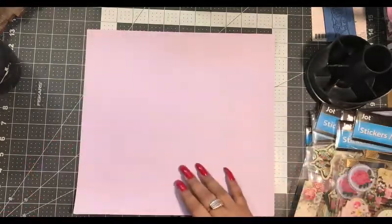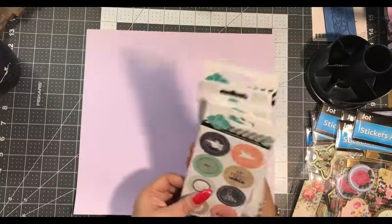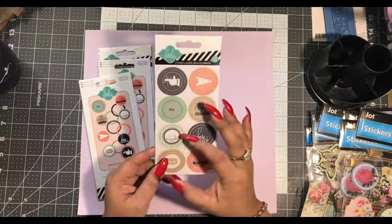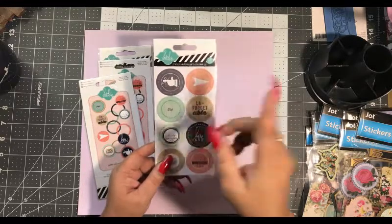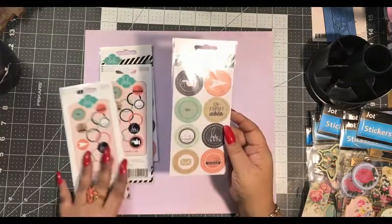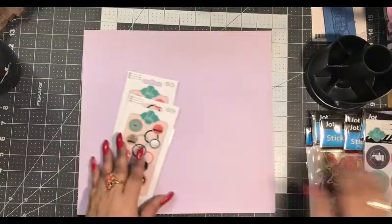Okay. And believe it or not, I found some Heidi swap. So there was only 3. I picked up all 3. This one, it says Unforgettable, Here and Now. This one is like, remember this, save the date. There's a hand with a little bow. I guess that's a play symbol. And then you are here. And then these are the bigger ones, and I got 2 of those. I think those are cute.